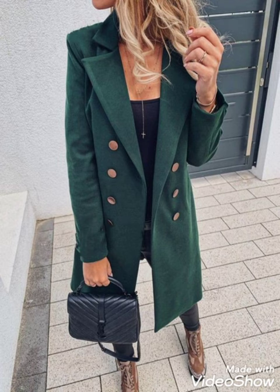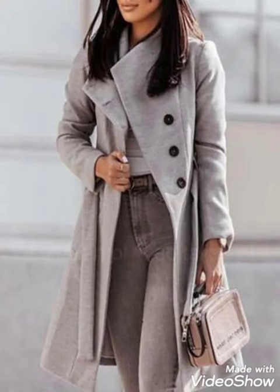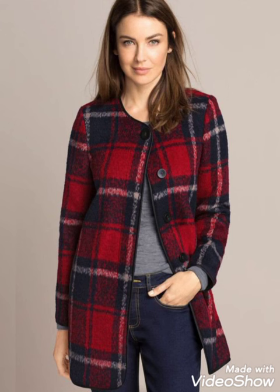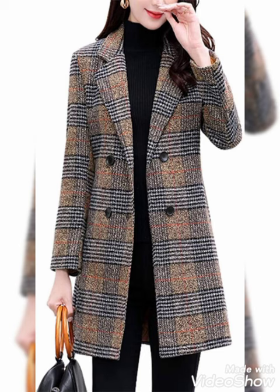Again, a valid question is, what is the warmest type of winter coat? Down is the warmest, lightest, and most compressible type of insulation. Down jackets usually have a fill power rating ranging from 400 to 900, and the fill power describes the quality of the down, not the amount, and the higher it is, the more expensive the jacket is.